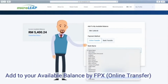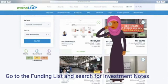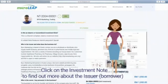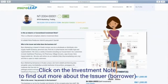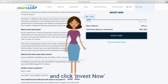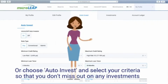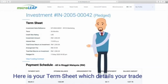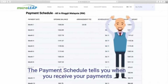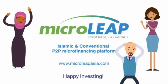Add to your available balance by FPX or online transfer, or by cash deposit, check or bank transfer. Go to the funding list and search for investment notes. Find the returns and tenors that suit you. Click on the investment note to find out more about the issuer or borrower. Once you like what you see, choose your amount and click Invest Now. Or choose Auto Invest and select your criteria so that you don't miss out on any investments. Here's your term sheet which details your trade. And you have 24 hours to retract your investment if you change your mind. The payment schedule tells you when you receive your payments. Regulated by the Securities Commission Malaysia. Happy investing!